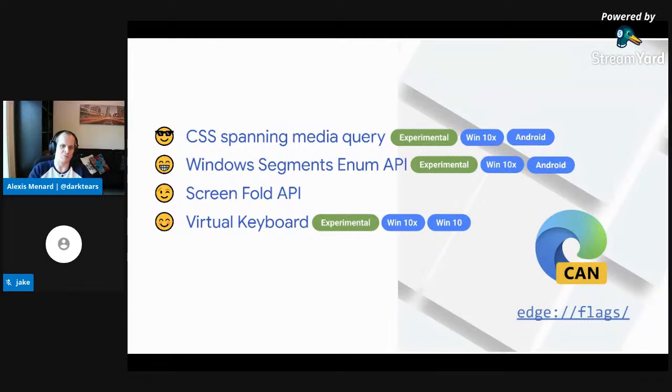The ScreenFold API at this point has a mini prototype on Samsung Internet, probably not shipping, but at least to prove the implementation. And then the virtual keyboard is also behind an experimental flag that you can try today. So all of this is pretty experimental. We are at the point where we would like a lot of feedback. So yeah, as I was saying.